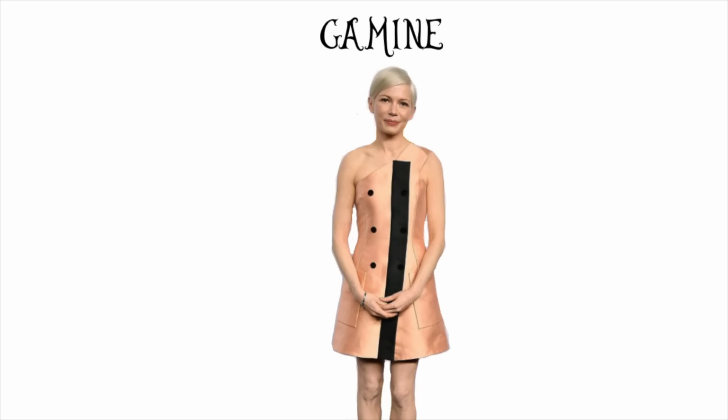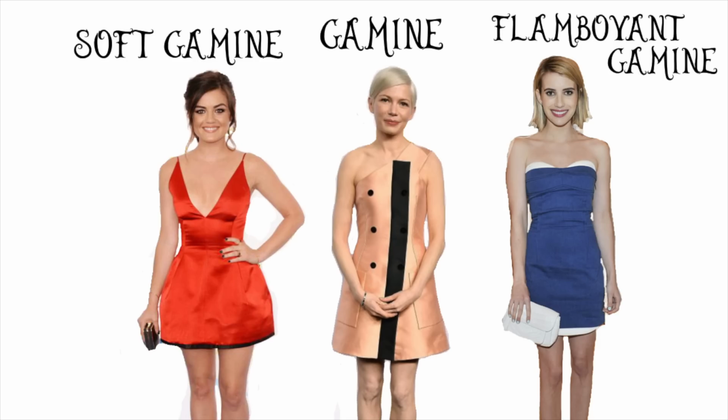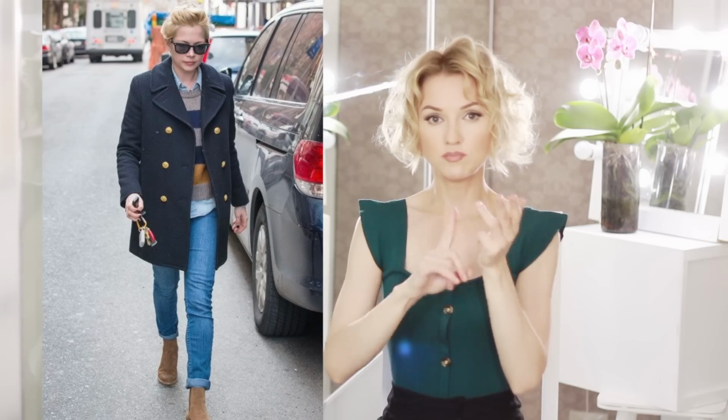Gamine's family. Gamine is a small girl or a teenage girl. Gamines also can be soft gamines or flamboyant gamines. Let's talk about a gamine first. Gamines are small. They look small. Their head is bigger, shoulders are smaller, they are straight, pretty dry, they have slightly boyish figure. Their arms can be longer, their hips can be straighter, they don't have much emphasis between waist and hips. So these girls look their best in small, cropped, sharp silhouettes and color blocks.